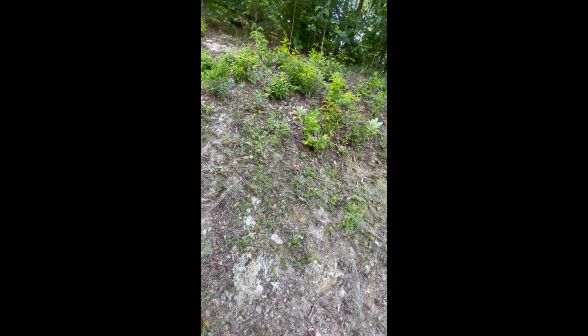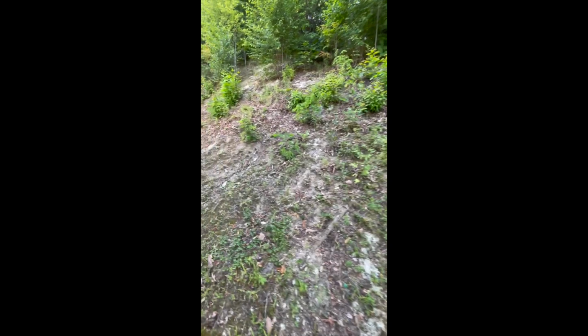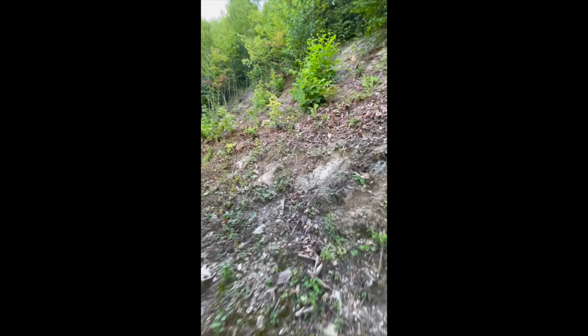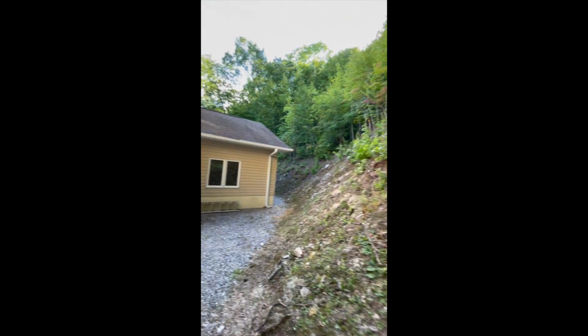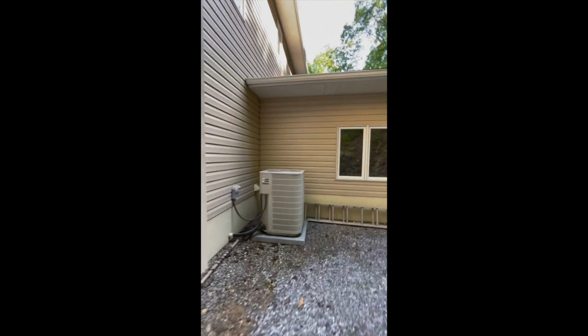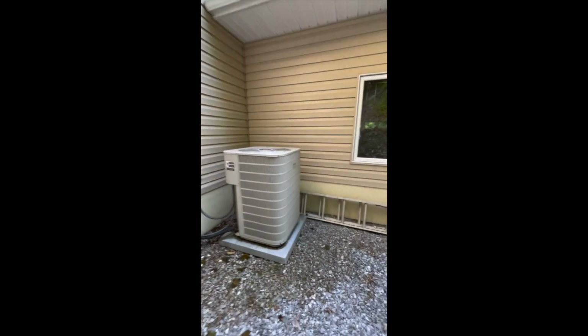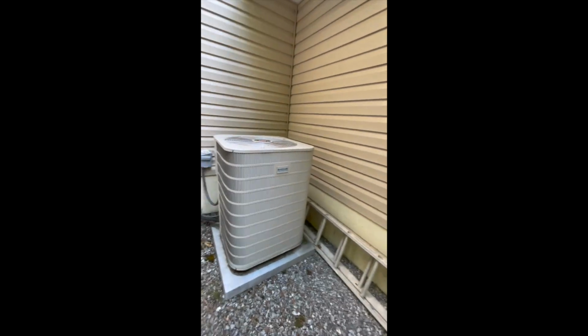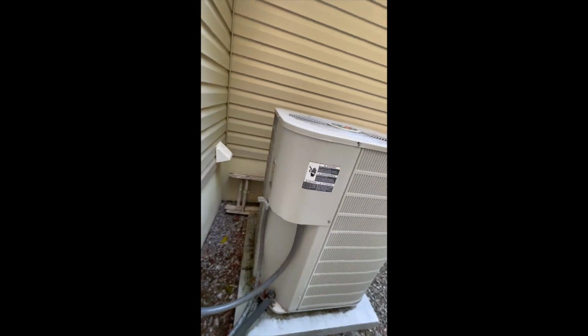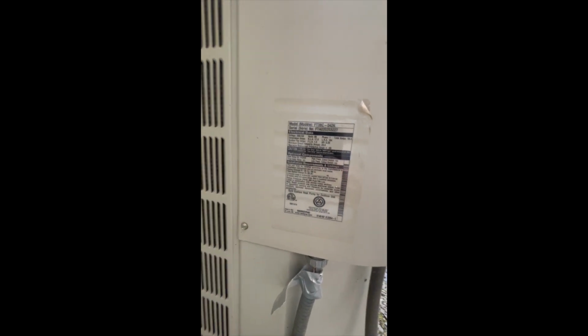When was this house built? 02, 20 years. I would expect more landscaping. Big old air conditioning unit. It's a Frigidaire. Yeah, I don't know what year. I don't know if that tells you anything or not. I can't read it from where I am.